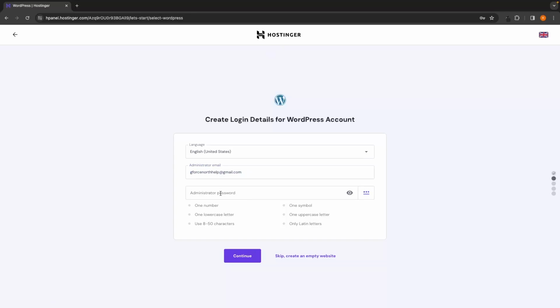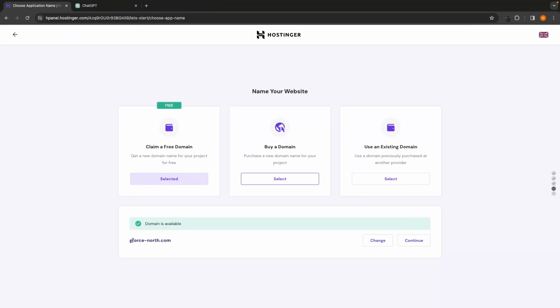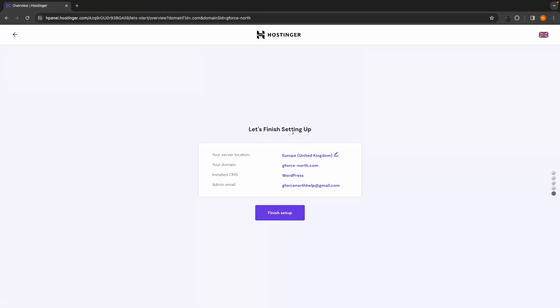And then we can go ahead and create our administrator password for WordPress. And then we can claim our free domain if you went with any of the plans that were higher than 1 year. So just go ahead and choose the domain name that you would like. I'm just going to go with GeForce North right here. And most importantly, make sure that your domain is a .com domain. We can then choose our location, enter our contact details, and after this we can go through and finish.